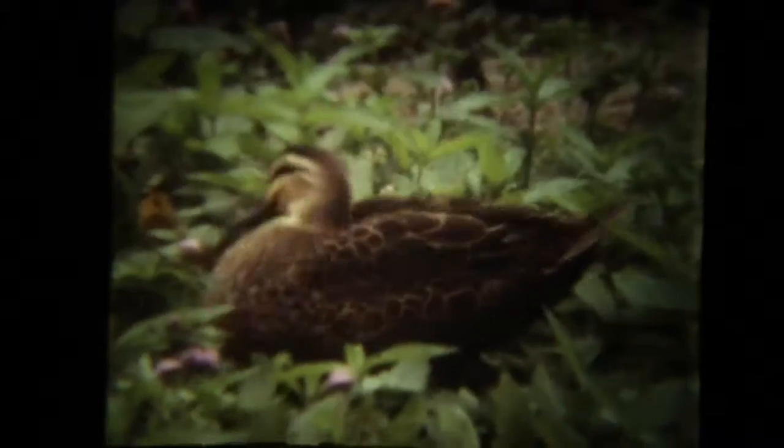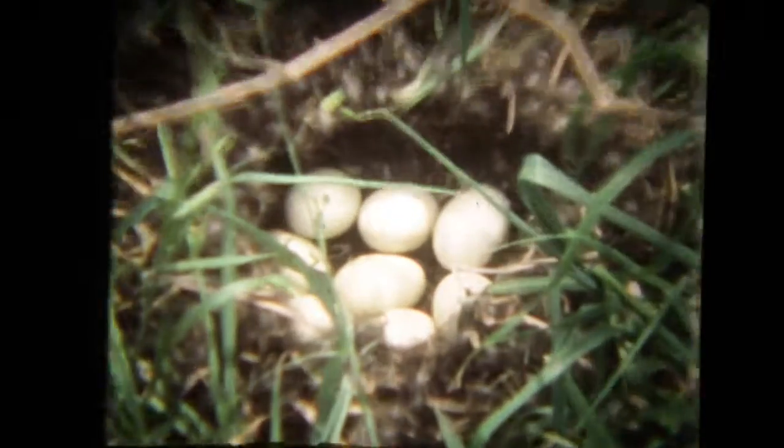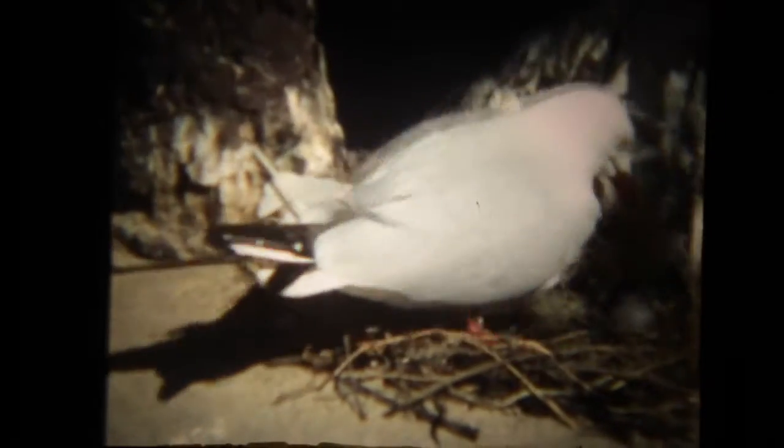It is not often Mother Nature makes a mistake, but in the case of the black duck, she made a wonderful job of camouflage on the duck, but forgot about the eggs. However, with the seagull, it's just the opposite.